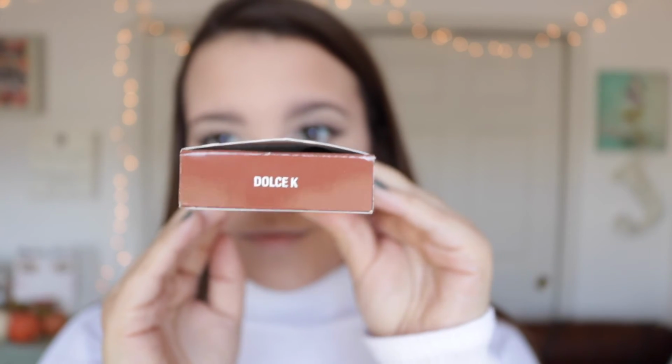Now I'm going to be using the Kylie Cosmetics Lip Kit in the shade Dolce K. I've really been enjoying this lately. I really love the color with this look. First, I'm going to be lining my lips with the lip liner, which is super creamy and smooth and had a really nice application.